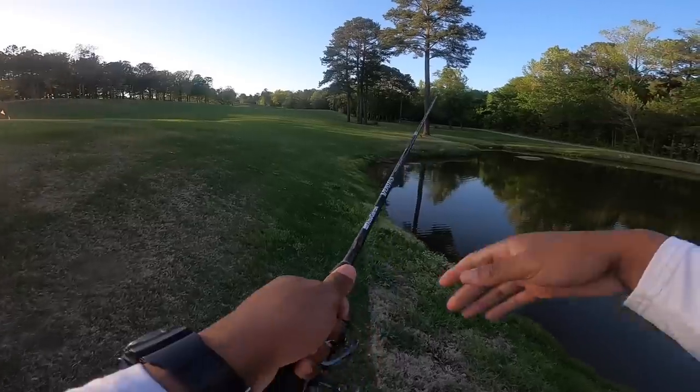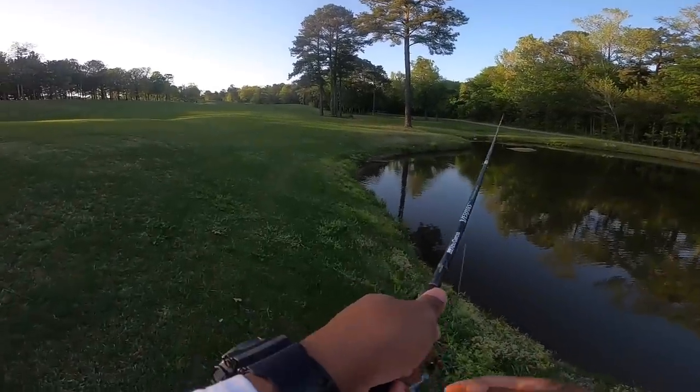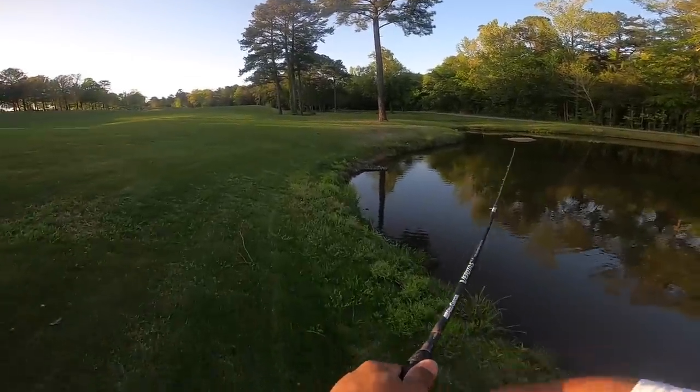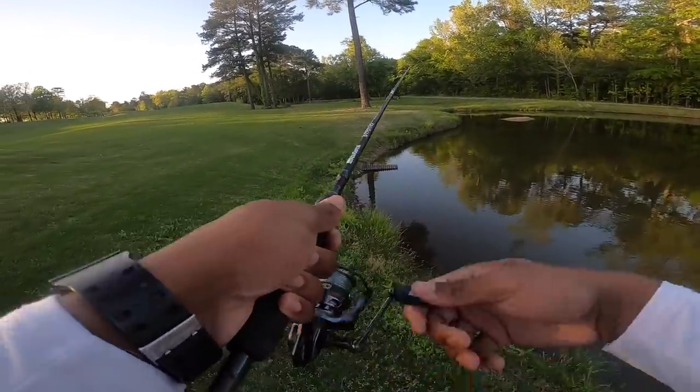Hey, I see some light spots up there. There might be a few on bed. I like how that looks. It looks like a little sand patch right there. That's always a good sign. It's never a bad thing whenever you see a sand patch in a pond in like early March, because you know there's probably gonna be some bass over by it. Let me get a cast over there from right here.